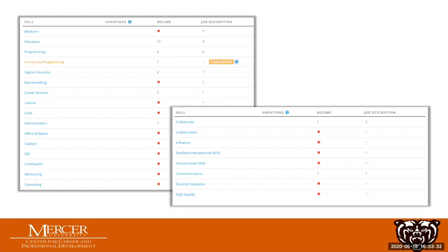when possible. So you'll start to notice that there's difference in word variations. Collaborate versus collaboration. What they're telling me here is, hey, I match on the word collaborate, but not on collaboration. So it would benefit me to go in and work collaboration into my document. Same thing with influence, excellent interpersonal skills versus just interpersonal skills. If you can work in excellent interpersonal skills, you might get a check off for both of those. Diverse populations, high quality. Lots and lots of opportunities for me to really step up the level of my document and meet what Kaiser is looking for.